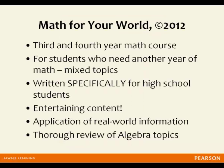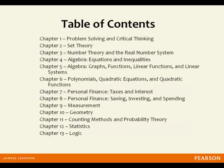This course is aimed at 3rd and 4th year students who have already taken Algebra 1, Geometry, and Algebra 2, but they need that extra year of math before graduation. Math for Your World has an advantage over other similar courses because it was written specifically for high school students and aims to meet their needs. Bob Blitzer holds up to his reputation with a book full of fun and entertaining content that students can relate to. Blitzer has a knack for taking that engaging content and applying it to the math concepts he is trying to teach, which he does through his unique voice balloons and stepped-out solutions.